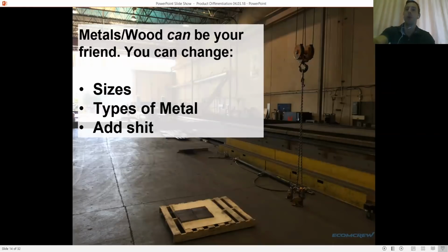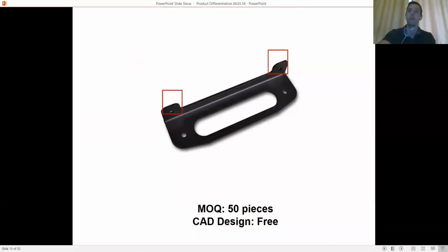So I'll give an example of a product that, again, I changed. But again, just look around you wherever you're sitting, whether it's in your office or the car or your room. There's metal and wood products all around you. What I did is simply took a license plate holder. This is actually one for a 4x4. I asked the factory, hey, can you make basically an LED mount on the license plate holder? They said, sure. I brought them a sample of an existing license plate holder.